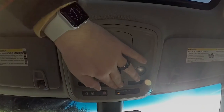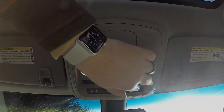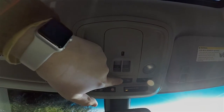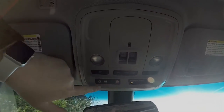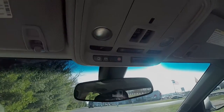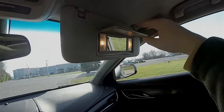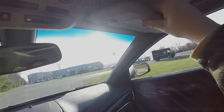And looking overhead, you have overhead LED map lights, power sunroof control, your dome override, and your OnStar controls, as well as passenger airbag indicator. Illuminated vanity mirrors.